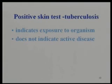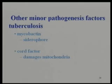Okay? All right, the positive skin test in tuberculosis, as I said, indicates exposure to the organism. It does not necessarily indicate that there is an active disease going on. So it's a very, very useful test, but it doesn't mean that you just make a diagnosis based on the fact that there's a pneumonia there, and the fact that there's a positive skin test does not mean the person's got tuberculosis. Generally, in this situation, you would go ahead and do PCR, oftentimes, or you would do culture, depending on how the lab is set up. But you certainly confirm that the organism, M. tuberculosis, is there, not just that you have a positive skin test.